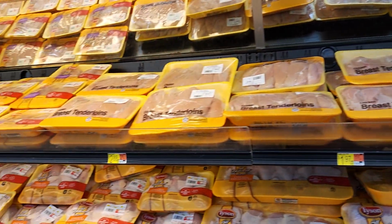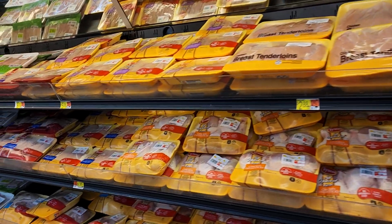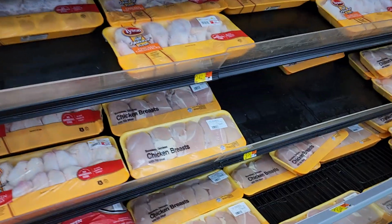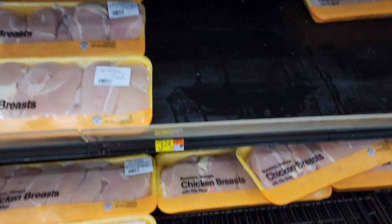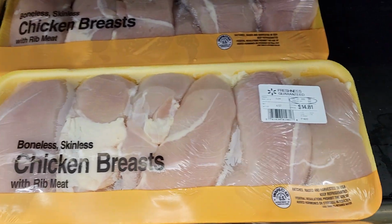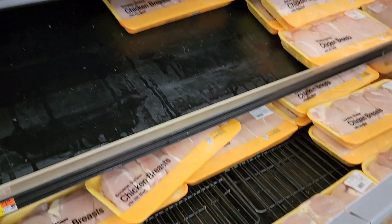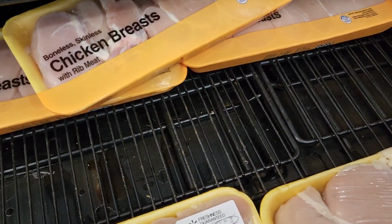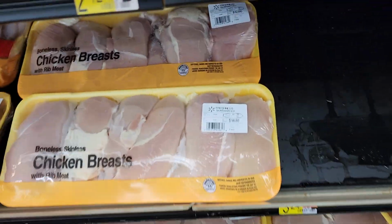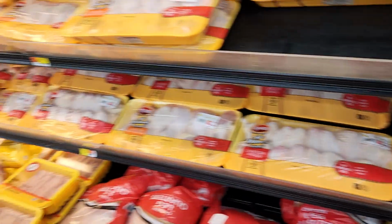I'm having a hard time finding the chicken breast. Oh, here we go. Here's the chicken breast. So chicken breast here is $3.24 a pound here. Let's see. Yeah, they're not looking too bad. They're a little bit more expensive than they used to be. We used to be able to get this for like $1.99 a pound.